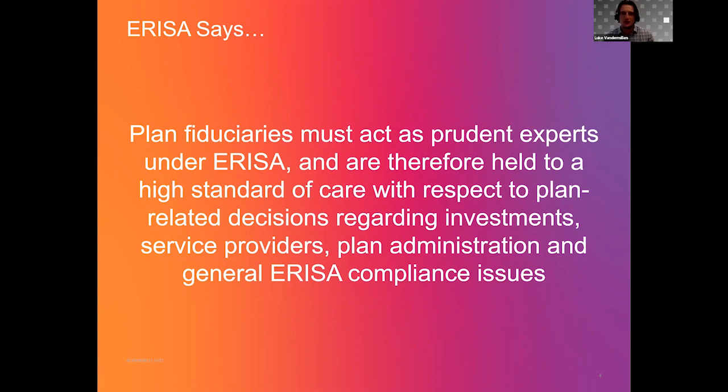one of the questions that I get asked a lot is what's my duty as being an advisor on this plan? Whether you're an individual wealth manager that's doing a client's 401k as a sign of good measure, or you're the retirement plan specialist with a couple hundred plans under your book of business, ERISA law says the same thing for everyone if you're a fiduciary on a retirement plan. Plan fiduciaries must act as prudent experts under ERISA and are therefore held to a high standard of care with respect to plan-related decisions. And that regards investments, service providers, administration, compliance.